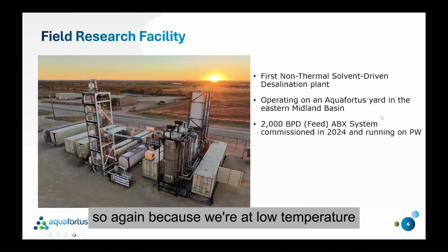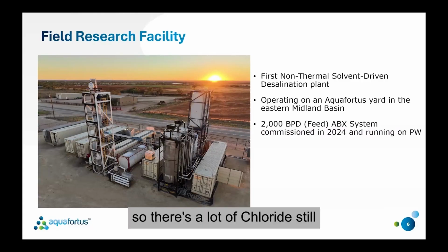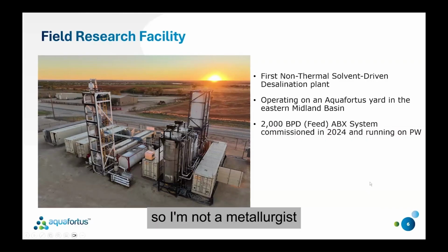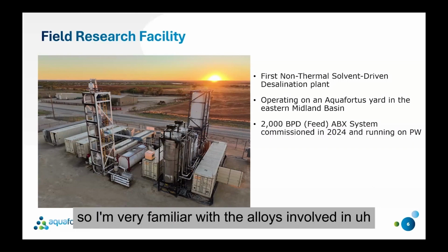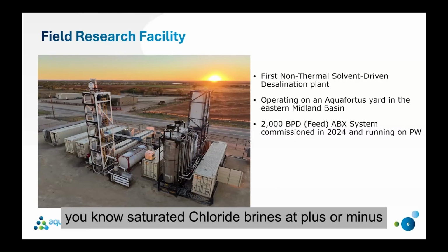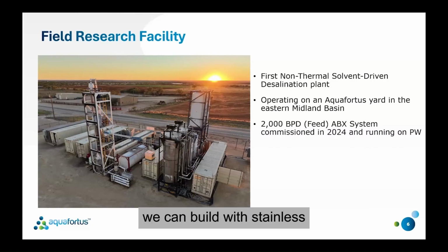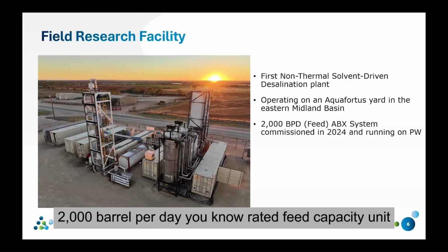And then membranes, right? Because we're at low temperature, but we are concentrating up to salt saturation, there's a lot of chloride still, but in general, there's no heat added whatsoever in our process. I'm not a metallurgist, but I previously did some thermal desal work, so I'm very familiar with the alloys involved in saturated chloride brines at plus or minus 80, 90 C. The metallurgies there are a fortune. So we need no special metallurgies here. We can build with stainless, probably even cheaper than stainless if we needed to. This is what the facility looks like. This is our 2,000 barrel per day rated feed capacity unit.